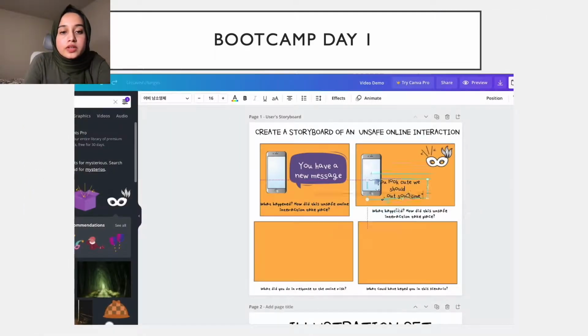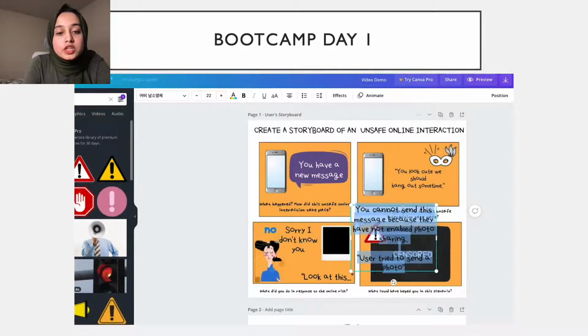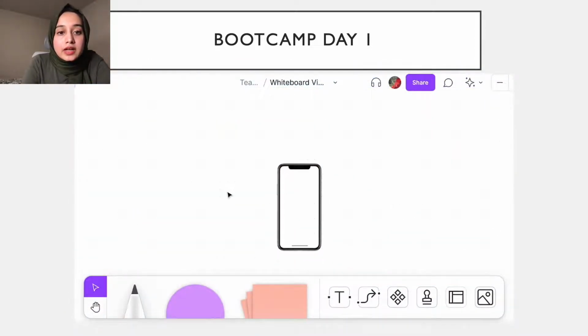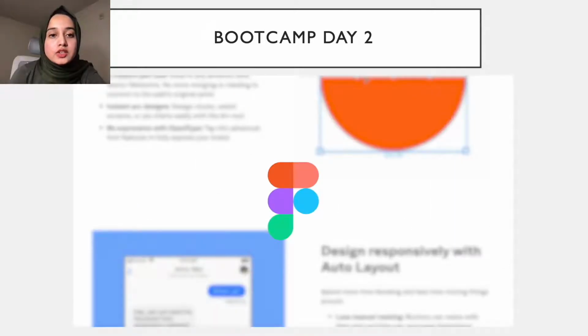Day 1 of the bootcamp mostly focused on user experience training and storyboard training. We provided teens with a template which they used to depict their unsafe interactions online. And then after that, they used FigJam to whiteboard their ideas through a low-fidelity prototype of their ideas for addressing that risky situation online. Day 2 of the bootcamp focused on prototyping using Figma.